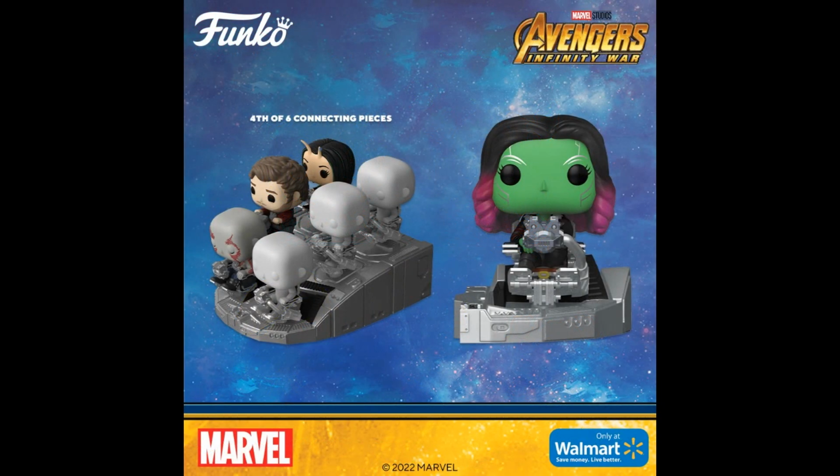To be followed by the next figure, and that's Gamora in the Avengers Infinity War, 4th of 6 connecting pieces. Well, she goes in the back. I don't know where she's supposed to be sitting because they've got all those blank ones. It looks like she goes up front, doesn't it? Doesn't that look like she's sitting in the front? But they had skipped this for a long time, and now suddenly they're cranking them out again. Walmart exclusive.